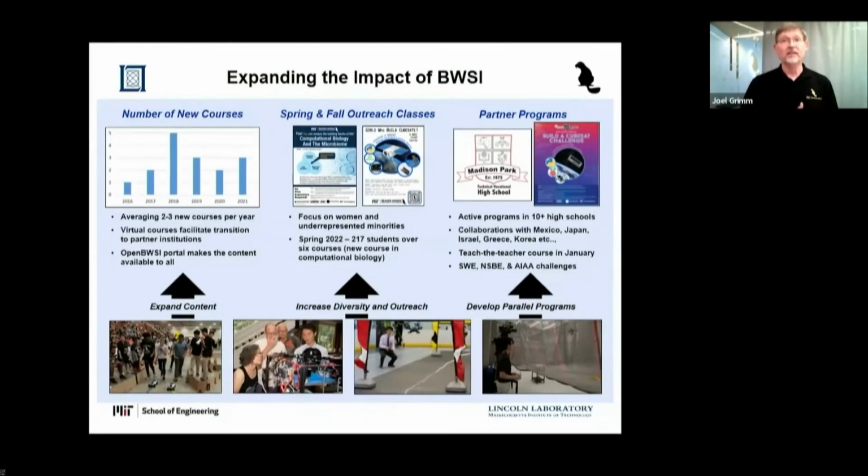In the spring and the fall, we have shorter programs that focus on getting underrepresented groups and younger students involved. And finally, we're developing partner programs like the Build a CubeSat program, partnering with professional organizations that help provide the guidance and the mentoring for student teams to build their own prototypes and learn engineering in the process.